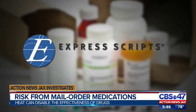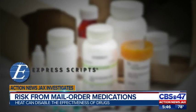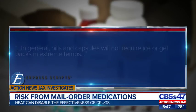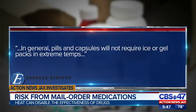I reached out to one of the country's largest pharmacy benefits managers, Express Scripts, and received a statement that reads in part, quote, "We take many precautions to ensure the safe shipping of medications to our members' homes, including the use of algorithms to predict temps on the route of the package and special packaging when needed." It goes on to say, in general, pills and capsules will not require ice or gel packs in extreme temps.